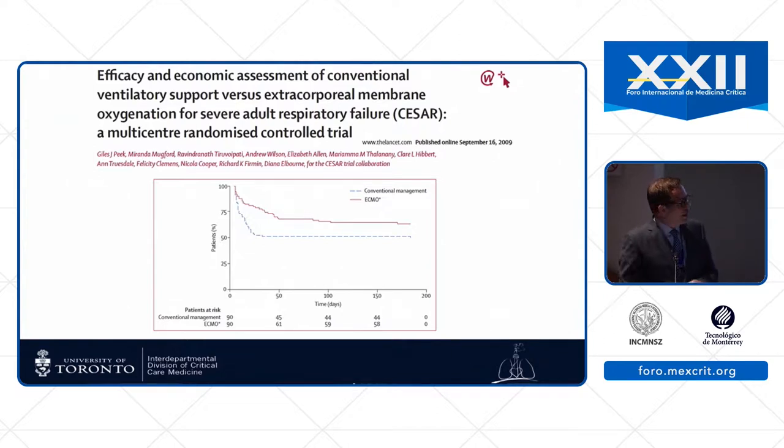or just looking directly. And at the same time, there was the first kind of modern-era randomized trial, reported in The Lancet in 2009. This is the CESAR study done by Giles Peek and colleagues in Leicester in the UK.